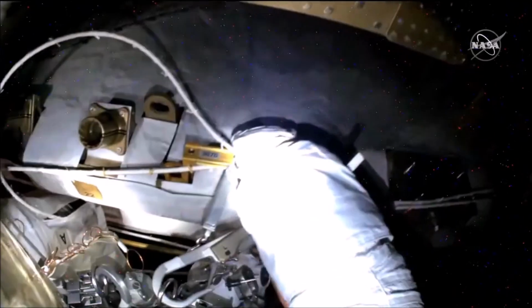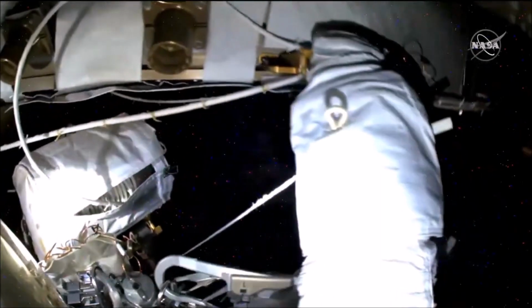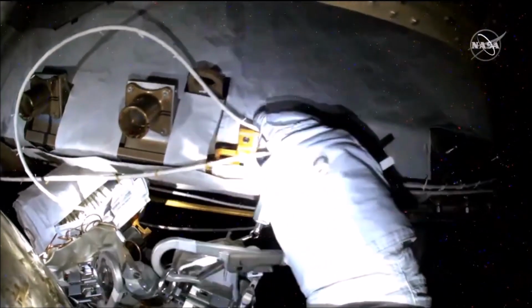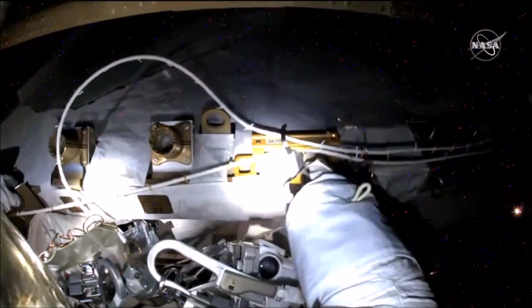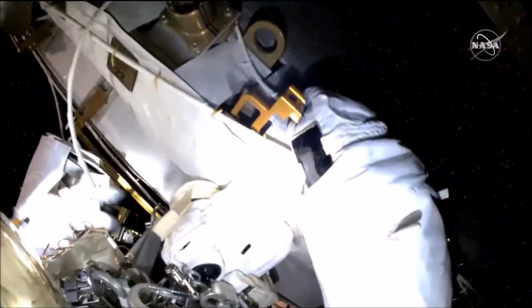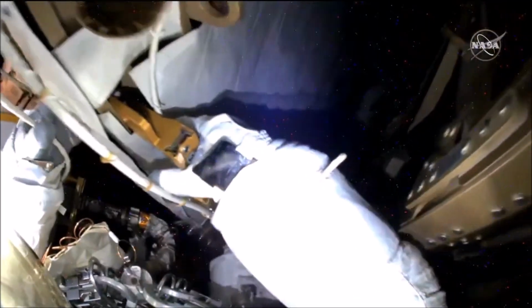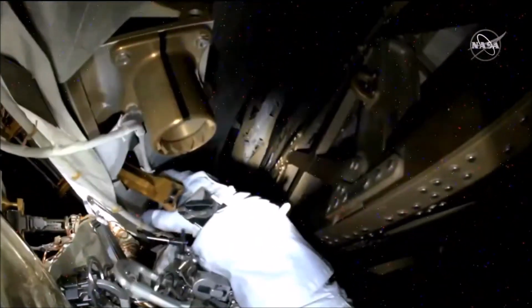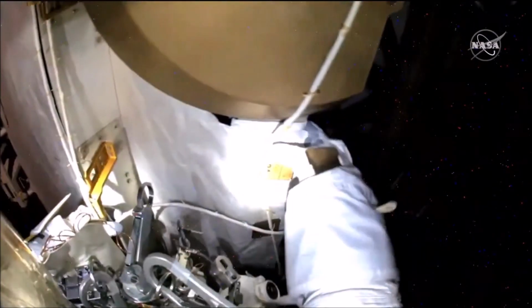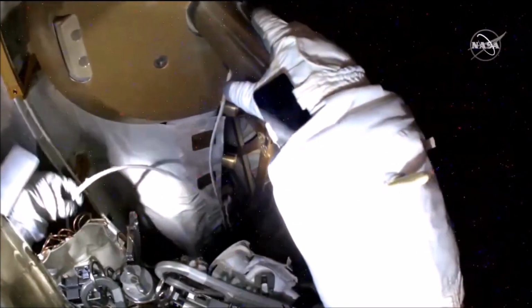Okay, 3670. Copy, 3670. You just saw the number 3670 peeking out from one of the handrails. This means that Matthias Maurer is right on track and has been routing the Ethernet cable along the handrails correctly, and he's now on his second.